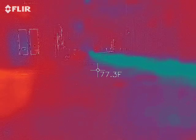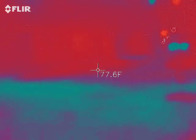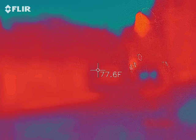So this building over here, the big brick building behind you, that's the building we're going to be talking about next. That is the Wagner building.